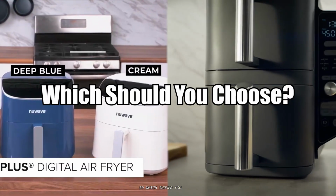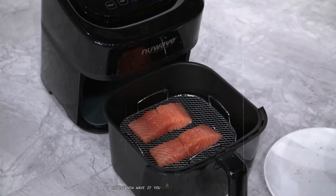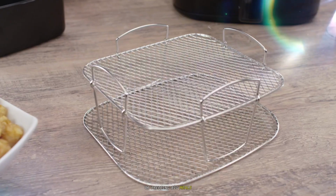So, which should you choose? Choose Nuwave if you want a larger cooking basket, more presets, and a budget-friendly option for feeding families or prepping big meals.